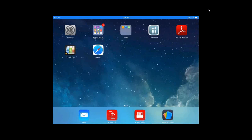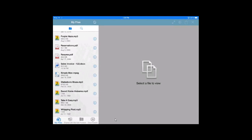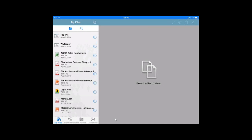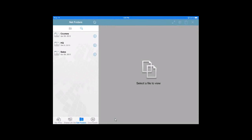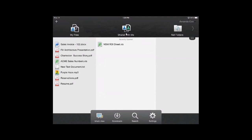All right. So down here at the bottom, I have my Filr mobile app. And there's my files. Give that a second to refresh. There's my net folders. Again, it's a little bit slow because of the presentation. And then I do have other things like shared with me. We'll get to the downloads in a second, and the searching capabilities. Let's take a look at that sales invoice.